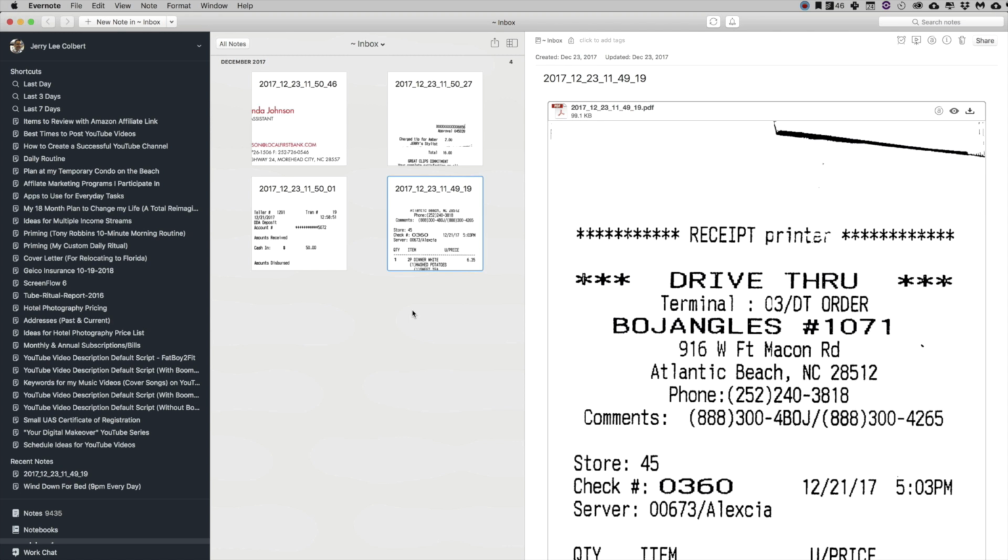So as you see here, I have Evernote, and this is my paperless system right here. I keep every single document that I need to keep or need to have inside of Evernote. Because Evernote has an awesome search capability. Because every document that I scan with my ScanSnap is a searchable PDF.